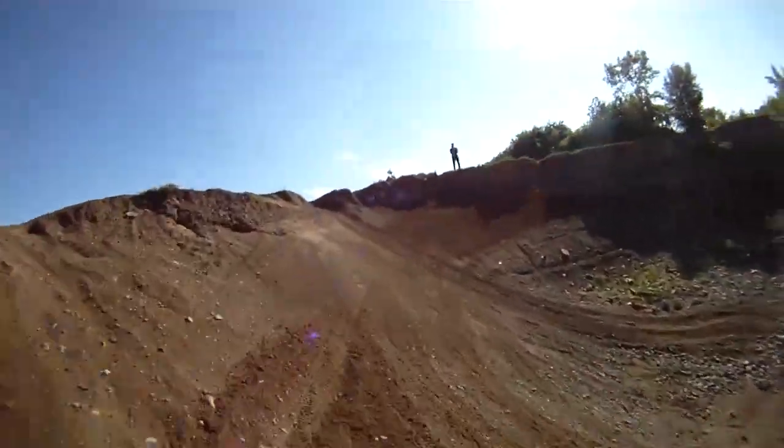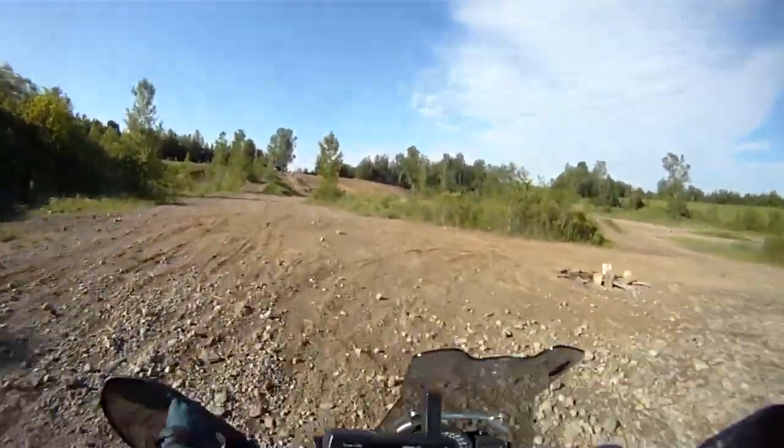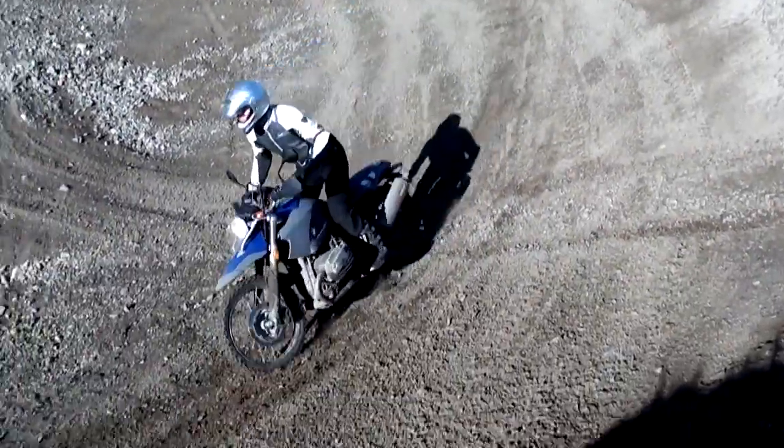I tried the bowl for the first time. It actually wasn't all that scary once you tried it once. Then Chris decided to take a stab at it on the HP2. It's a lot steeper than it looks.